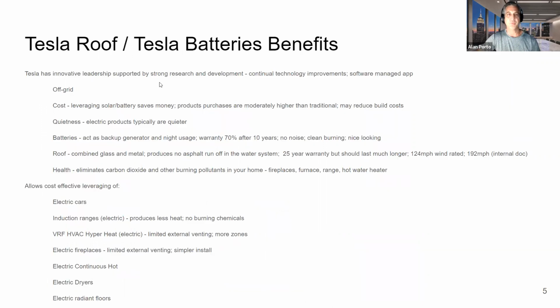Moving on. So what are the benefits of going with Tesla? The goal is to go off grid. I've explained to you the savings of money, right? The electric products are much quieter, right? People don't take that into consideration. A lot of individuals may have generators on their house, which are gas powered most of the time, right? Very noisy, inefficient. My batteries will act as backups to the house when there's no solar light.